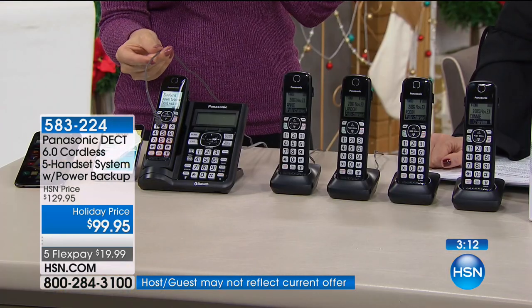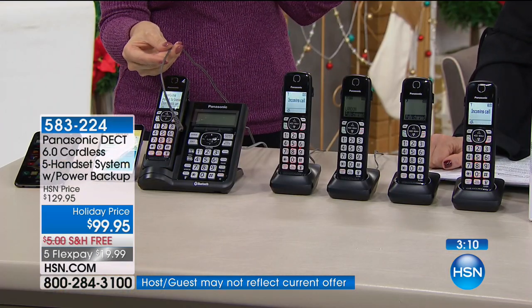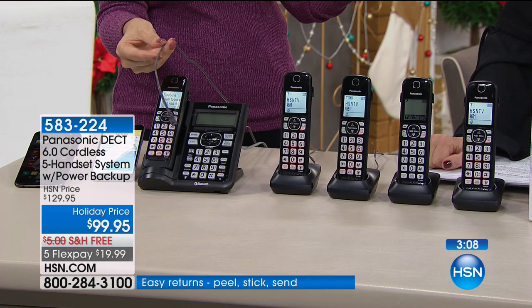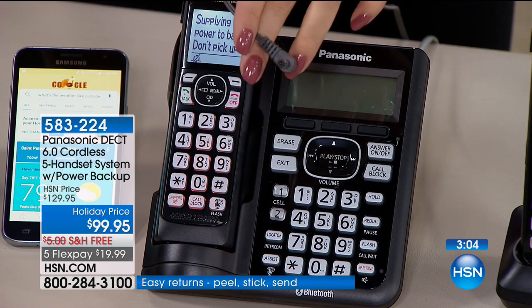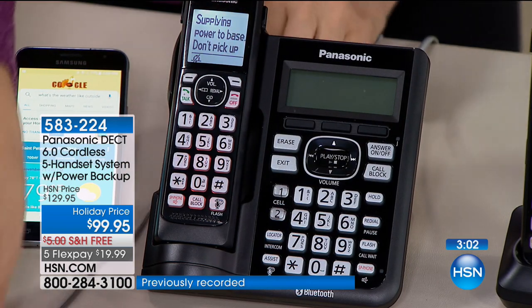You don't need a landline for this. Now, like I said, though, you might not be using the cell phone feature. You just use the features that appeal to you. But take a look at this. I have this disconnected from power, and yet I am still receiving a phone call. So this is pretty incredible technology right here. So that's the battery backup, right? It's battery backup. This shouldn't be happening, but it is.